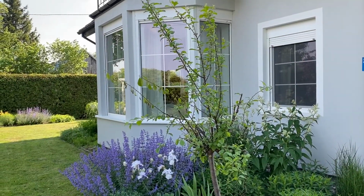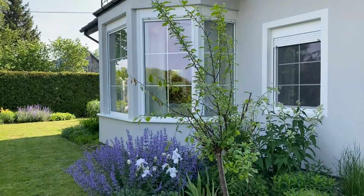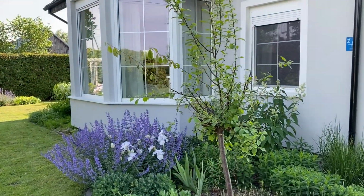So the pruning job is done. The neighbors are listening to radio, so you might hear some music in the background. Sorry for that. This tree here looks really bad. I mean, let's face it, there is hardly any shape in it.